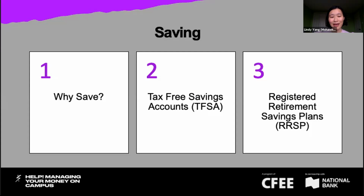So to get started with saving, here are some things we'll be covering in this section. We'll explore why it's important to save. From trying to buy a bigger item or just to give yourself more financial resiliency when life throws you a curveball, savings can be really beneficial. We'll then talk about two programs in Canada, the Tax-Free Savings Account and the Registered Retirement Savings Plan, which can help you figure out how to save and invest more effectively.